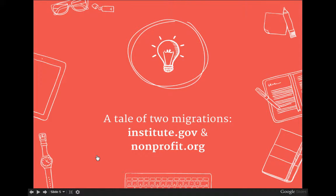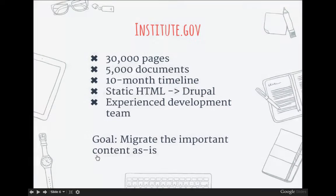So because migrations are, let's all be really honest, really dry to talk about, we decided to conceptualize a couple of different types of migrations you can have with the personas of institute.gov and nonprofit.org. These are completely fictional sites, but they are an amalgamation of large-scale government migrations that we've both done and smaller-scale nonprofit or just small government websites we've both done in addition to commercial.